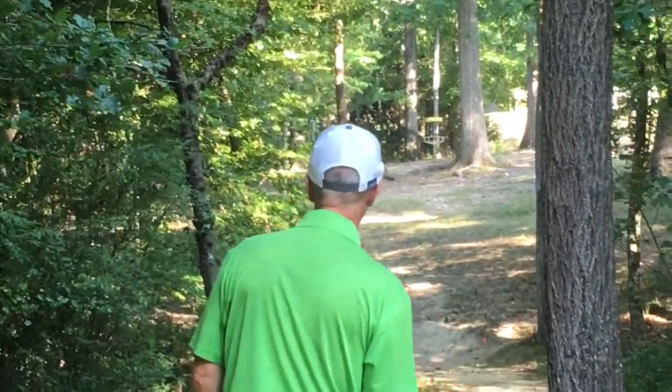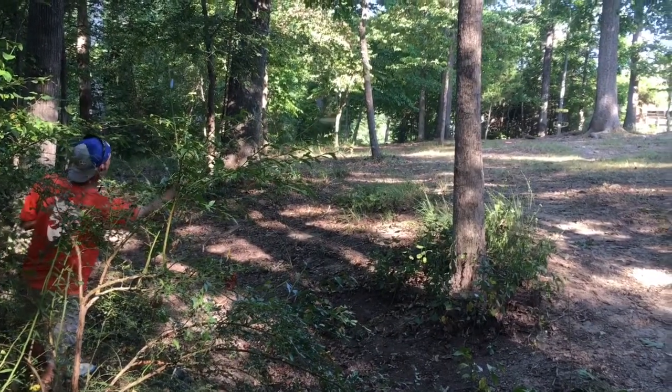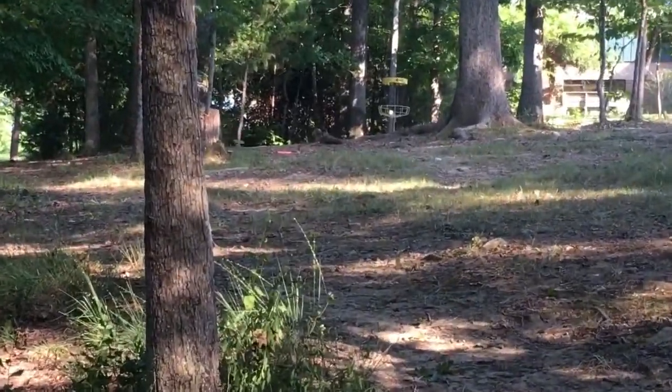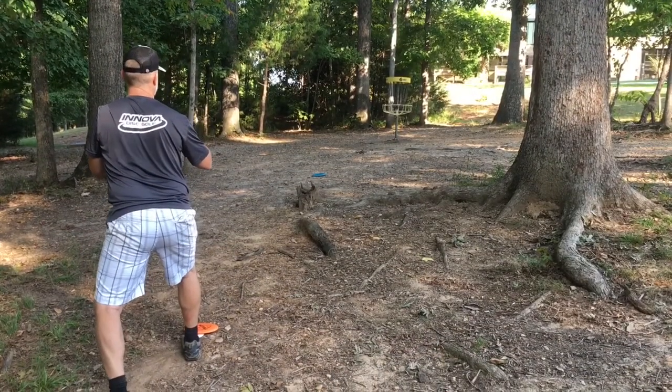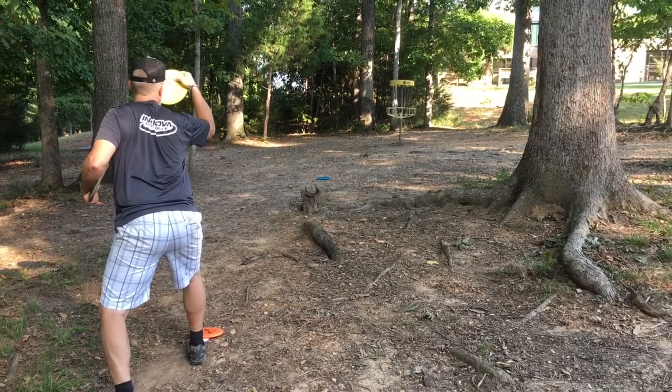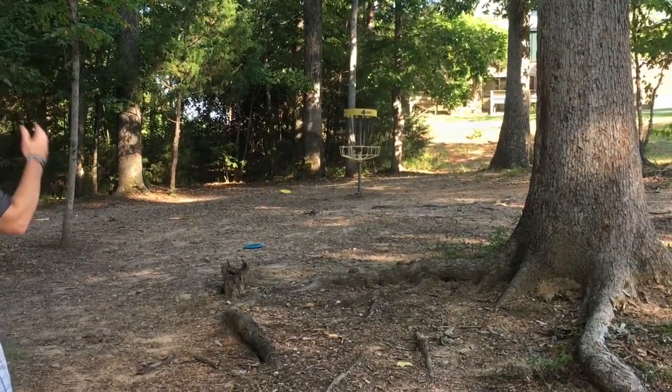Throwing a shot. He wanted to hook up a little bit sooner, but pin high, still gets him inside the circle. Yeah, pin high, 20 feet. Can't be mad at that. Not with the way he plays. Greg. Oh, splash out. Nice run.